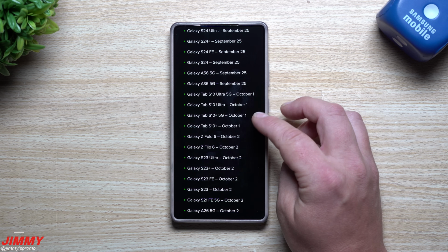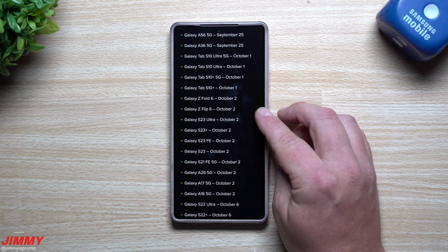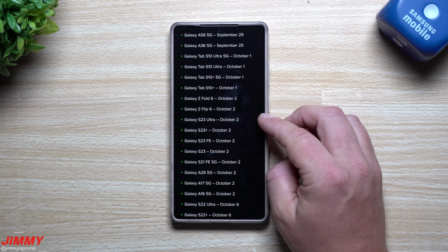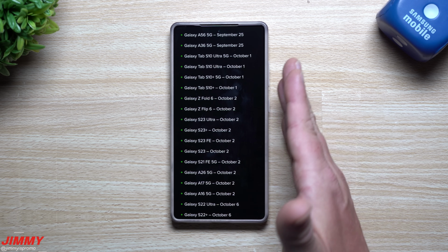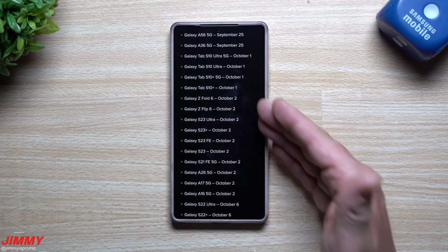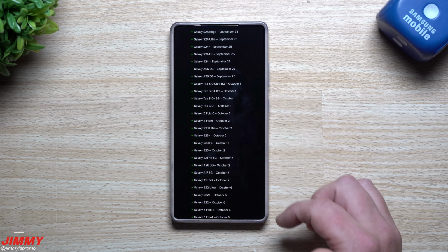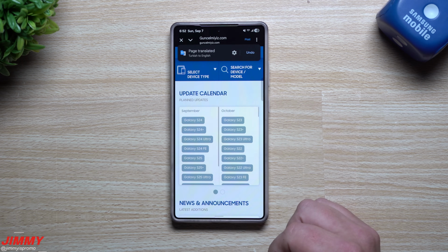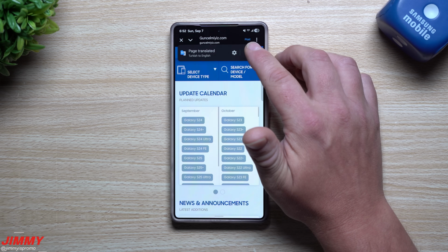And then the Flip 6 and the Fold 6, a little interesting that they are after the S24 series because these ones came before. But again, who knows? Maybe it takes a little bit longer when it comes down to the Flips and the Folds. So these are going to be pretty close, at least in my eyes. We just didn't have exact dates until now, and these are the ones that have surfaced from this website right here that we translated over into English.